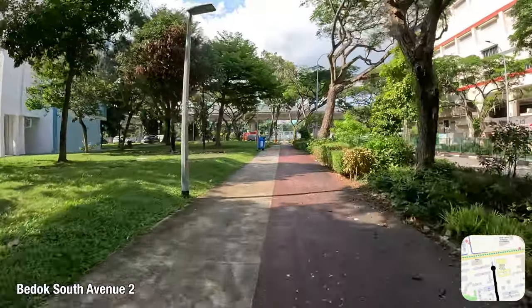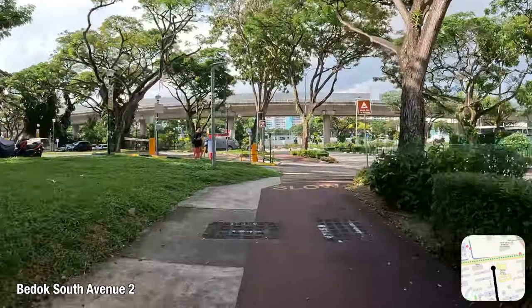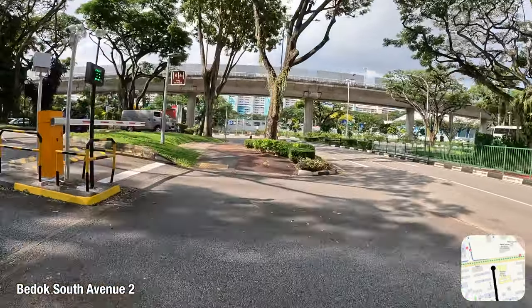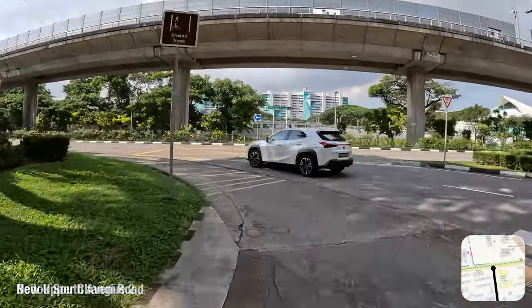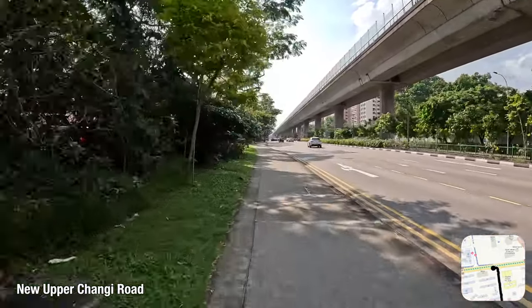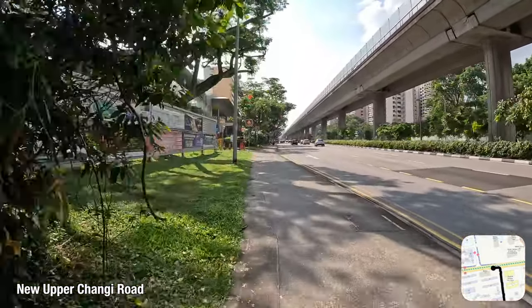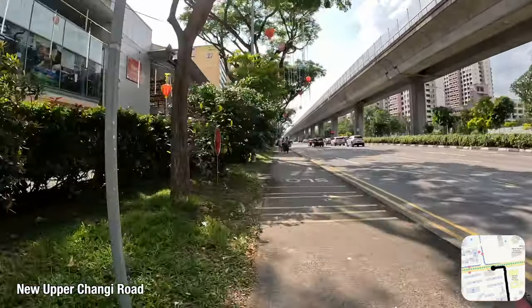Now, as I approach New Upper Changi Road, I would like to caution that there are many missing links in the cycling network of Bedok, caused by the strange traffic light configurations along this road, running beneath the east-west line tracks. I cannot cross the road here, and have to follow New Upper Changi Road on a narrow shared path to borrow the road crossing at the intersection with Bedok North Avenue 3.